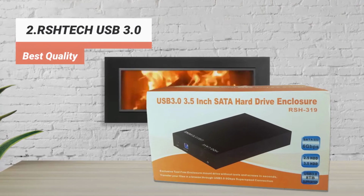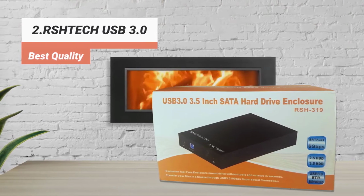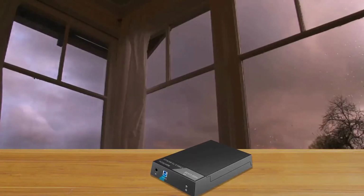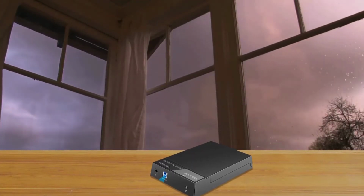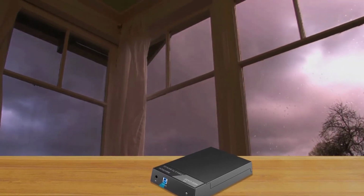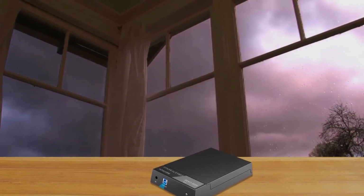The second product on our list, RSHTECH USB 3.0, best quality. RSHTECH is one such brand that is highly specialized in designing hard drive enclosures of various kinds, and also sells various other computer accessories as well. Since it's one of the most reliable brands in the market, we have picked this decent hard drive enclosure for you, which supports all kinds of 3.5 inch SATA I, II, III HDDs and SSDs up to 16 terabytes, which is quite amazing.